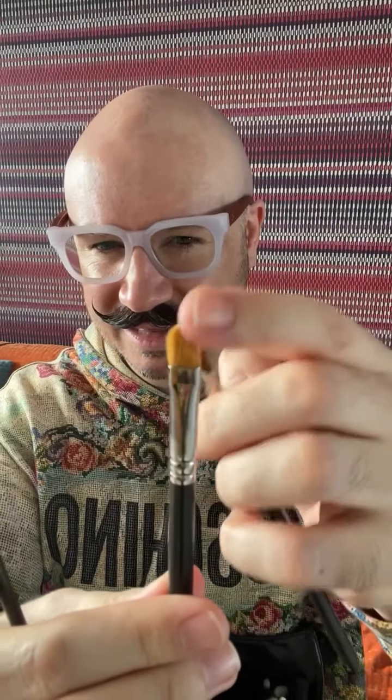I also got one of these. This is a 248. This is kind of nice for lip gloss because it's more synthetic. It's got that flat synthetic, whereas this one has got that fibrous synthetic.